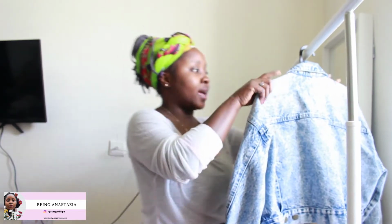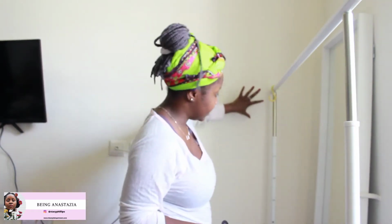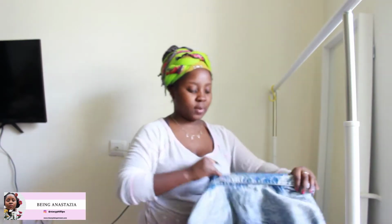Where are the clothes facing? I prefer my clothes facing this way to that way, because the light is coming from this way. So I'm gonna change this and put it like this.